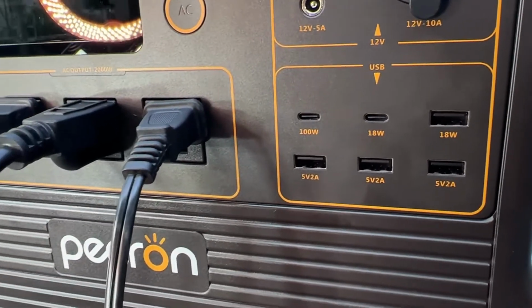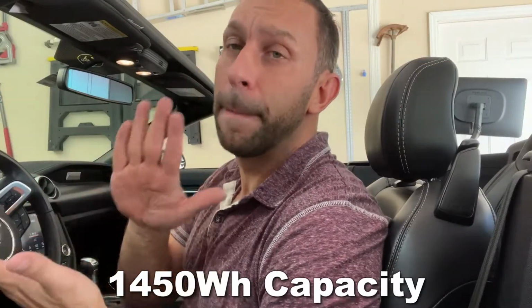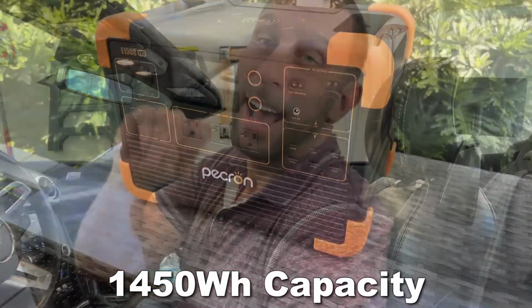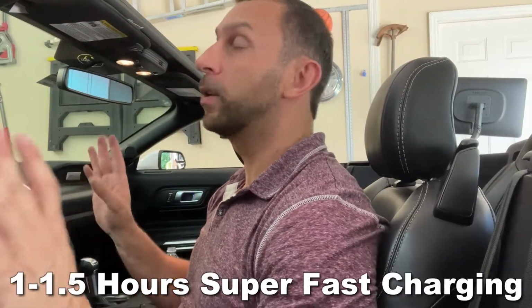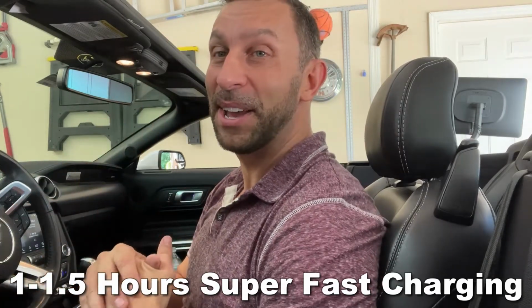It gives safety and security, and at 1450 watt hours, this is among the most powerful power stations and chargers on the planet. On top of all of that, like I said, you can plug in those solar panels and charge it. You can charge it in your car or with your 110 outlet. So really fantastic. Go ahead and pick it up. Now stick around for the up close portion of the video.